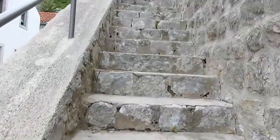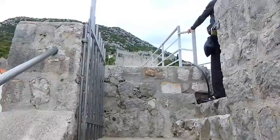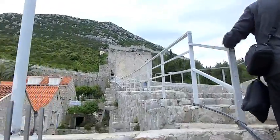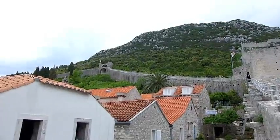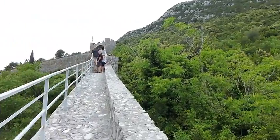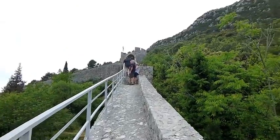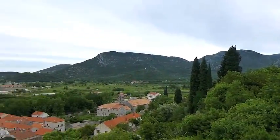And so the climb begins, up, up and away on the city walls of Ston. There we go. All the way up. All the way across. And we're making our way up. Puffing a bit at a time, but going to get up there to the top. And this is some of the view we're going to be seeing. Look at this.